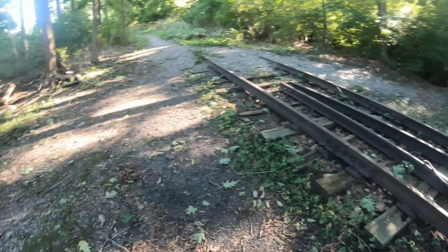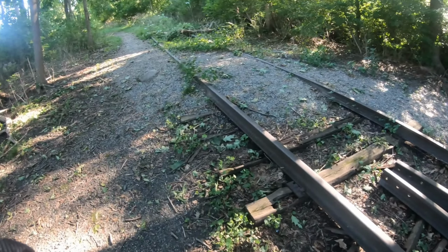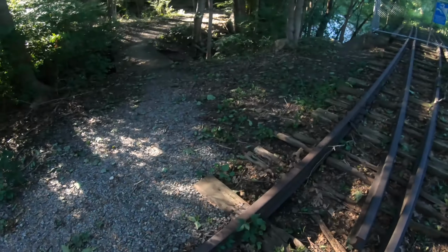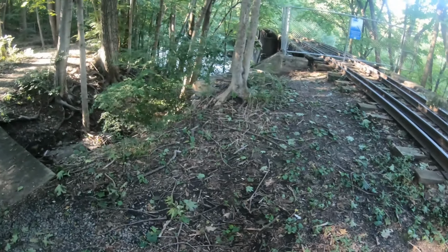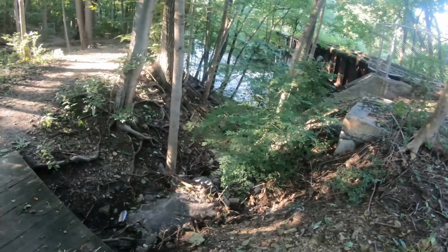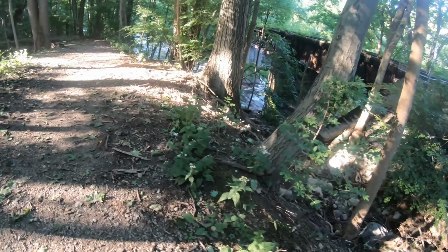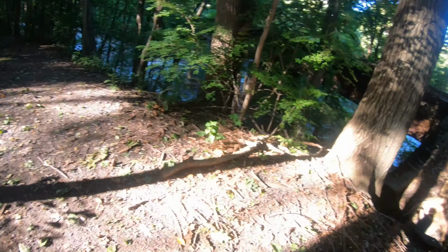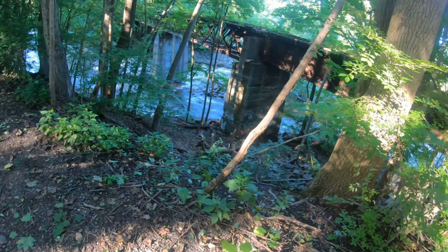Now this connects to the Montclair-Boonton Line, and there's a Lackawanna warehouse, freight house, back behind me a little bit. So it's pretty interesting. I saw what looked like a park up the road a little bit when I parked at the Lackawanna freight house, and this just shows you the trestle. Isn't this interesting?